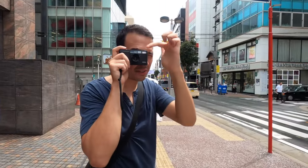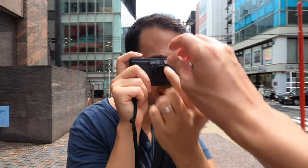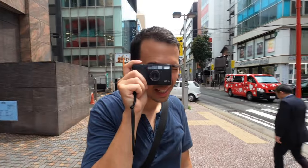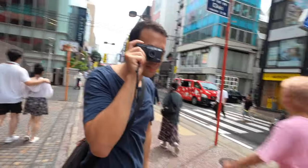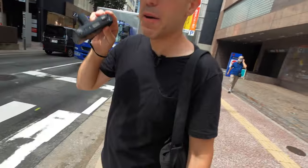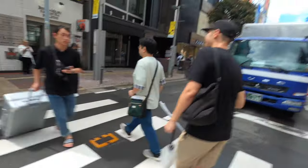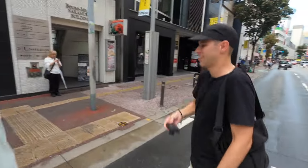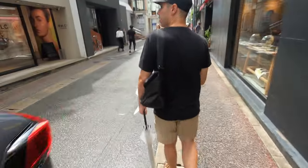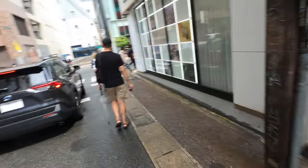It has frame lines going around, and you can see a little bit of the. Let's see when I take this off. Here, hold on. Okay, how about now? Still a tiny bit, but it's fine. Really? Oh, okay. I'm gonna switch it back to P mode, which stands for professional. Professional mode. For the professional street photographer.